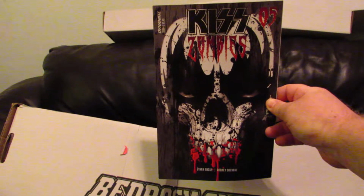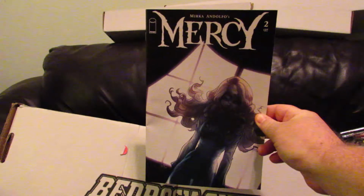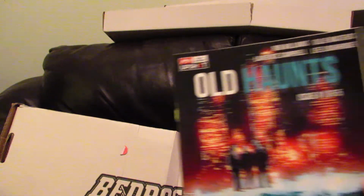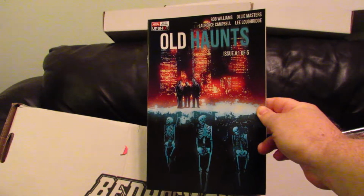Let's see, Kiss Zombies number 5, regular A cover. Marauders from Marvel, Marauders number 10. Let's see, Mercy number 2 from Image. And this is from a company I've never heard of, AWA Upshot. Looked interesting, so I figured I'd give it a shot. 5-issue series. This is number 1, came out this past week. Old Haunts number 1.